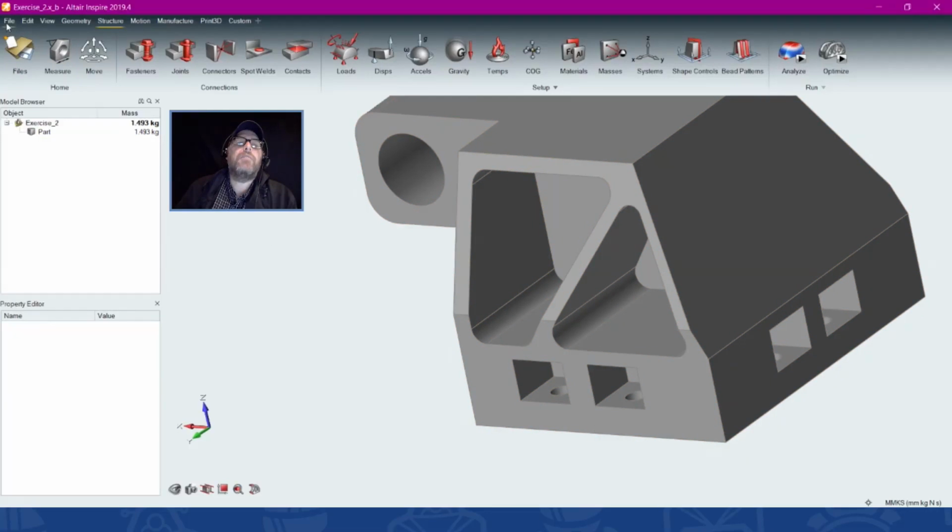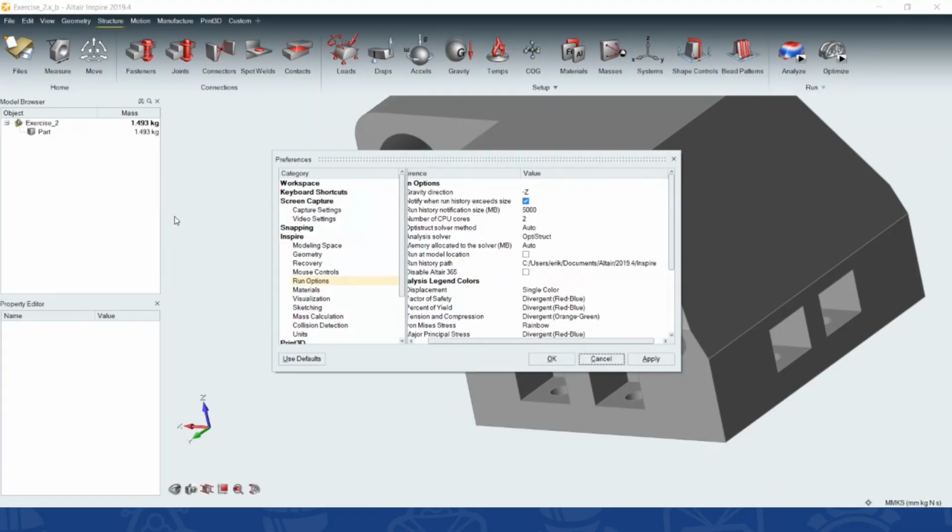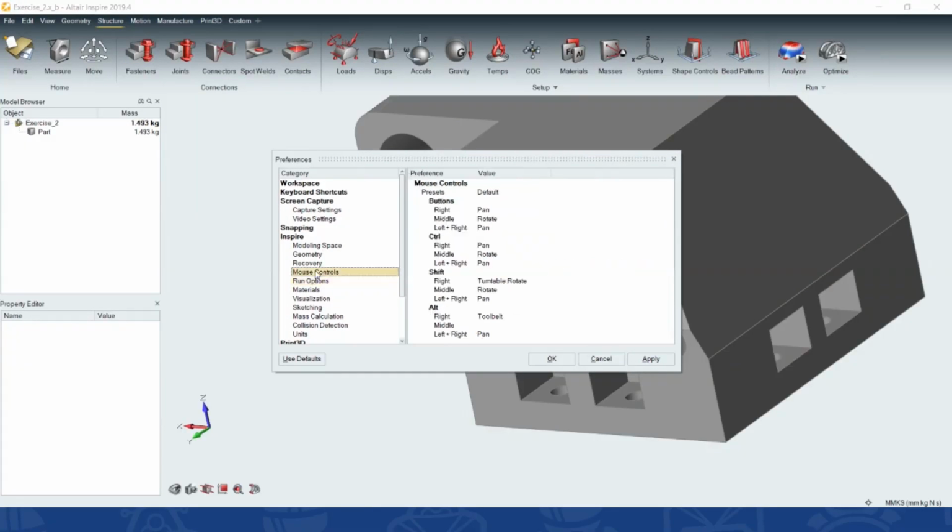So what we can do is come back here to the File pull down, come to Preferences, I can click on that, and then if I come to Mouse Controls, you'll see it lists all of my standard, my right, middle, and left plus right. I can change those to whatever I want, as well as the modifiers with Control, Shift, and Alt. Or if I have a CAD software I'm comfortable with, be it CATIA, UG, SolidWorks, whatever, you can select that from this pull down, and it will change the mouse controls to mimic those exact controls in that CAD-based software.